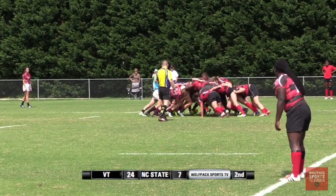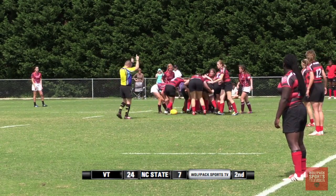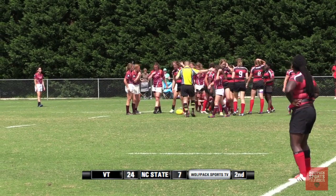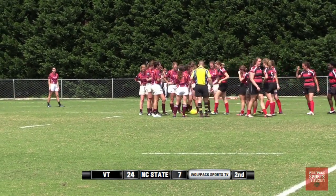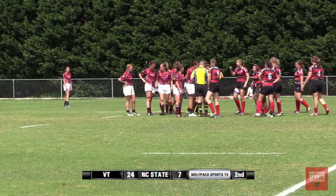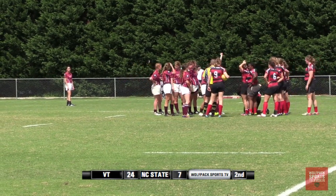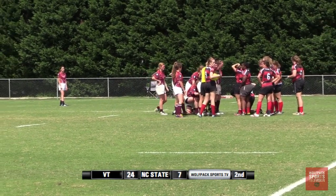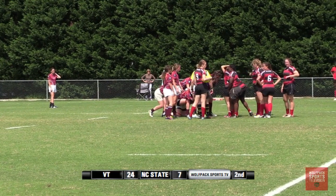So here we go. Here comes the scrum. The ball's in. Looks like they're going to try and wheel. And they were successful. So what are the tenets of that? What is a wheel? A wheel is to try and get your team on the other side. So you essentially create that wheel around the ball, and then Wolfpack go ahead and regain possession on that scrum. So they'll line them up again, but this time the Wolfpack will have the advantage of being able to roll it in. Absolutely.